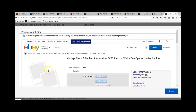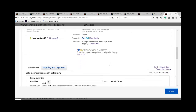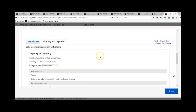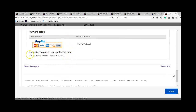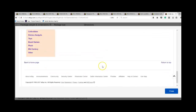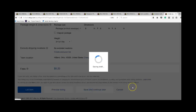Here it is without the photos. This is what it will look like to a buyer. There's our item specifics. Here is our shipping information, return policy, how they can pay for it, letting them know that immediate payment is required. There you go. What I'm going to do is save and continue later, and then I will go in with my phone and add the pictures.